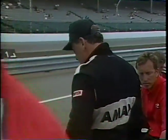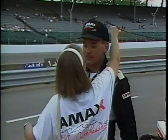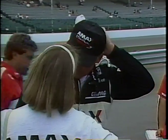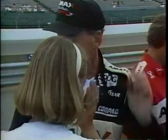Tony Bettenhausen able to manage a smile. Very emotional, choked with emotion as he got out of the car, and a very disappointed young man here at Indianapolis. Gentlemen. Boy, I tell you, you can feel it, you can sense it. Tony Bettenhausen trying to carry on a great family tradition, but his brother will go it alone from the middle of row 2. Parsons continuing to struggle to get up to speed.